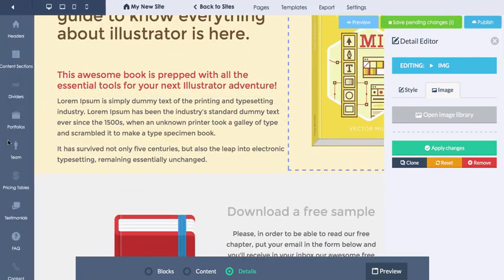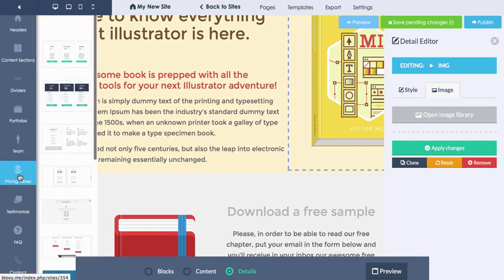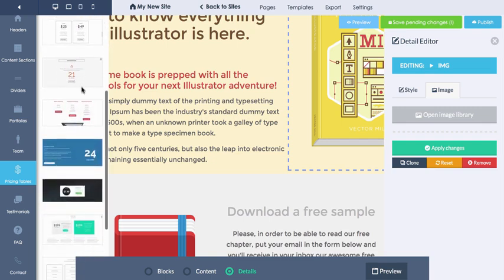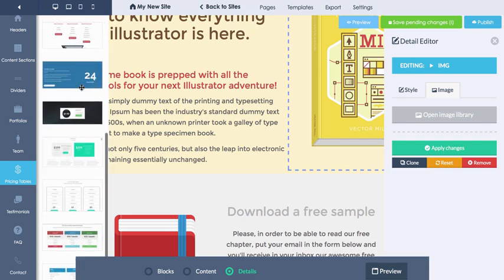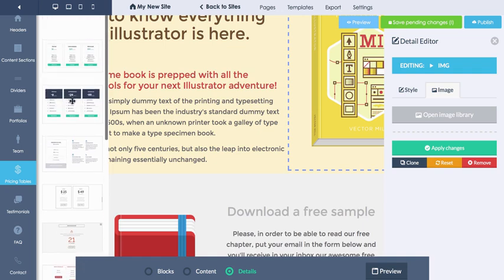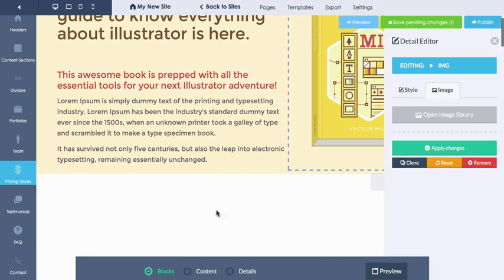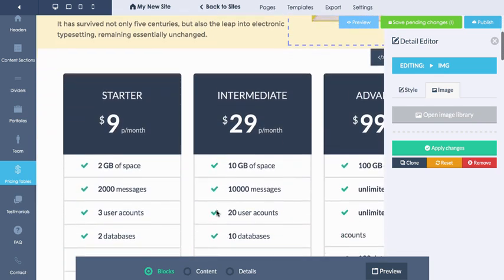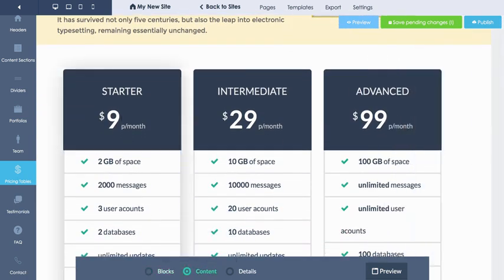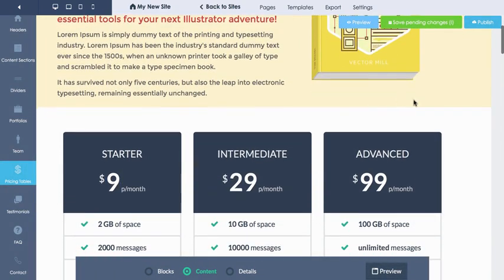Now, as I said, you also get all the blocks, and you can add these in as well. They're over here in the menu. For example, we have pricing tables, which we have quite a few of, and you get access to all of these. So if I wanted to add, let's say, this pricing table here, all you have to do is simply drag it over to your page, and it gets added in here. And then I can proceed to edit this as I want to, just as I would edit any other block.